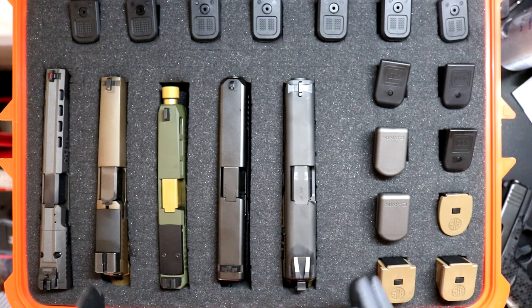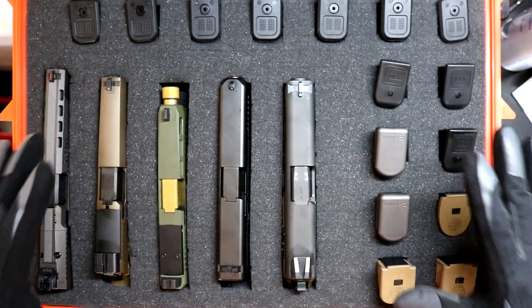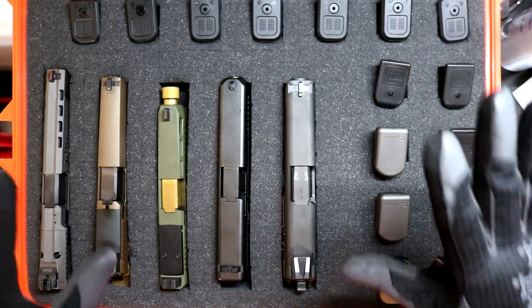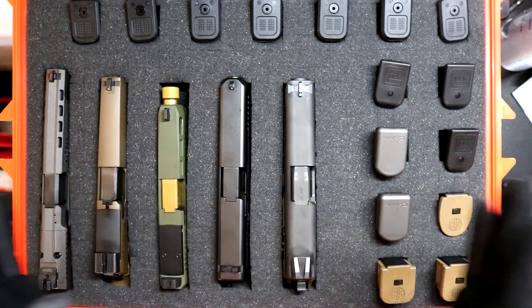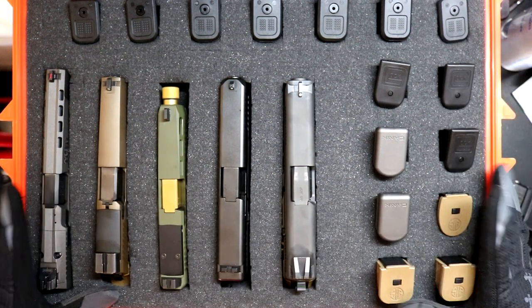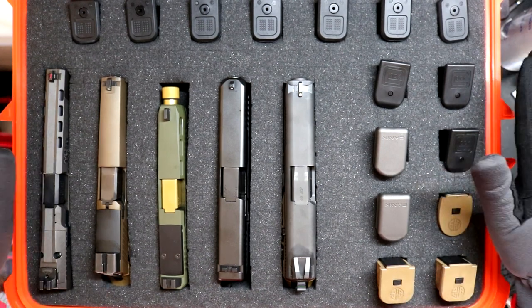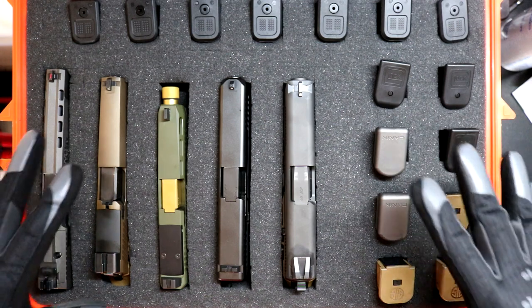Now, if you're like me and you're new to the Second Amendment, you may or may not already have a gun safe. Not having a gun safe may sound strange or like blasphemy to the majority of you, but my gun collection is quite small and I don't yet require a safe. This is all I need for the moment. As you can see, my gun collection is small.